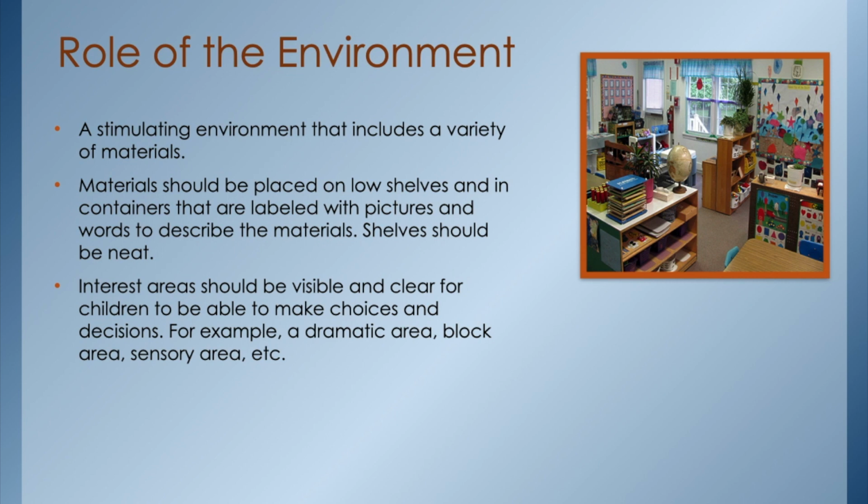They're also, in the creative curriculum model, we want labels and pictures to further develop their understanding of the things that they are using.